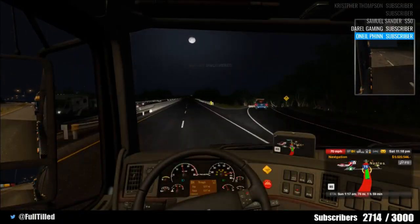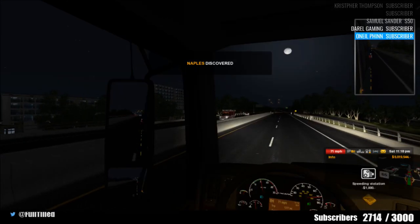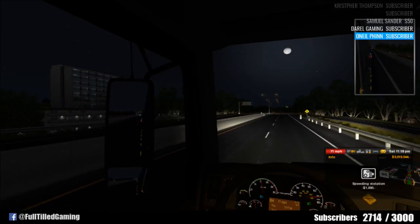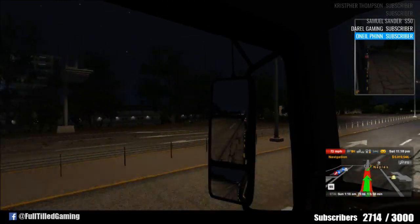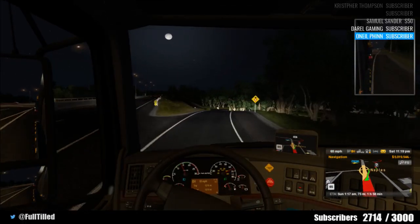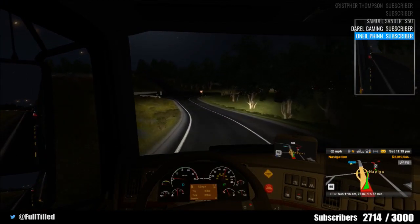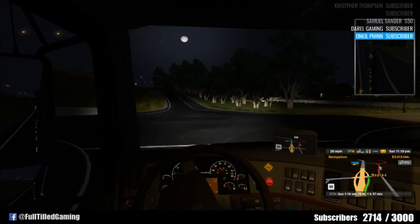Here we are rolling through Naples, the place to grab some jobs from. Not a huge city, but I like that office building there. It's a good looking office building. I like the glass and all the doors and all. Okay, wow, alright. Well, that would never happen in real life. I could actually get this thing stopped.